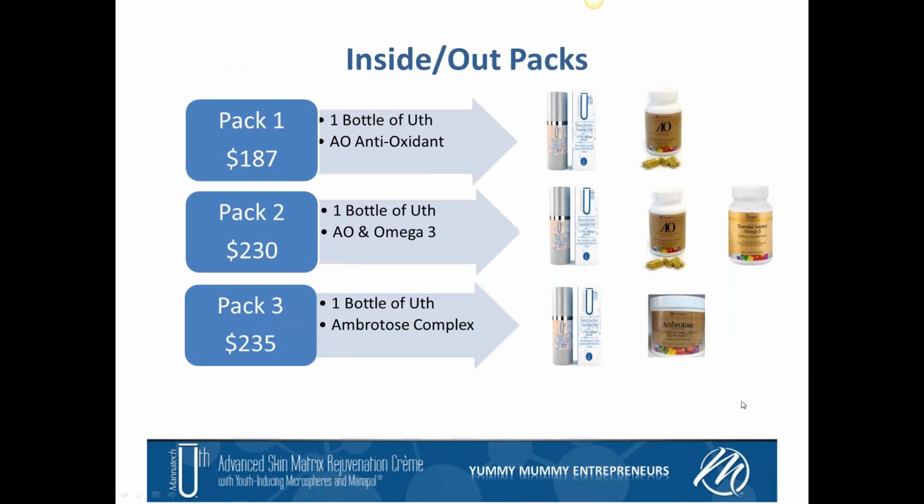So what are the packs for getting started? Now, I told you about the member prices, but if you're coming on as an associate where you can make some money, or you want to get your product for free, we have our first pack, number 1, which is 1 bottle of Uth and AO, which is our antioxidant. Antioxidants are very important for clearing the body of free radicals that can cause the aging process. That's why we call them inside out packs: while this is working on the outside, Uth, you can also be helping your body on the inside.